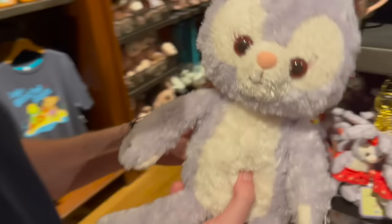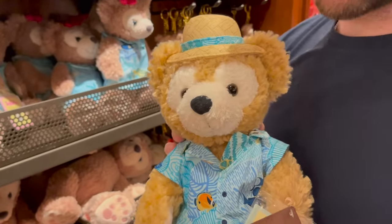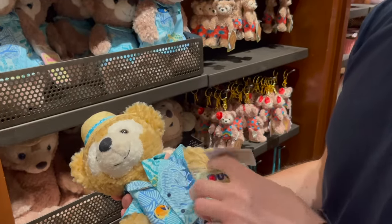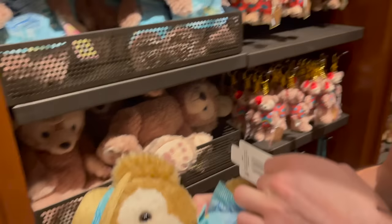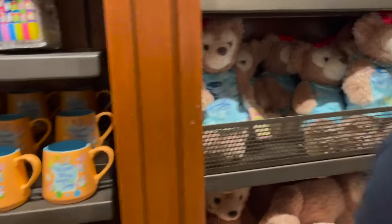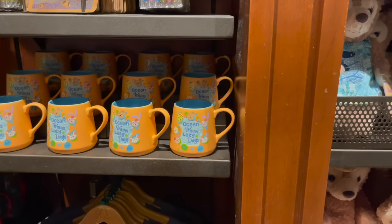This is Stella Lou. There he is. Duffy. Duffy the bear is Mickey Mouse's teddy bear, isn't he? He is. Oh, he's got a little puff and ball. Then I assume all the other teddy bears are his friends. Other people. Yeah. So I probably got it completely wrong. We don't actually know, so sorry if we are giving you different information.